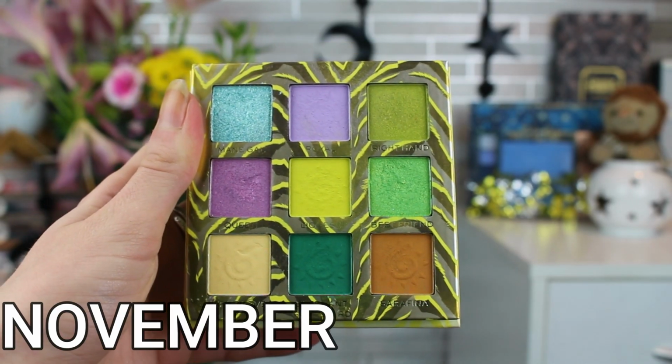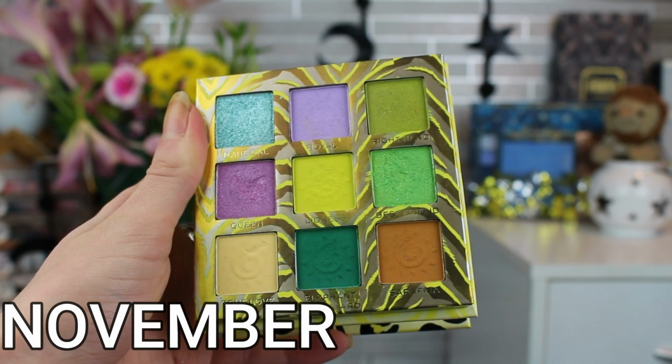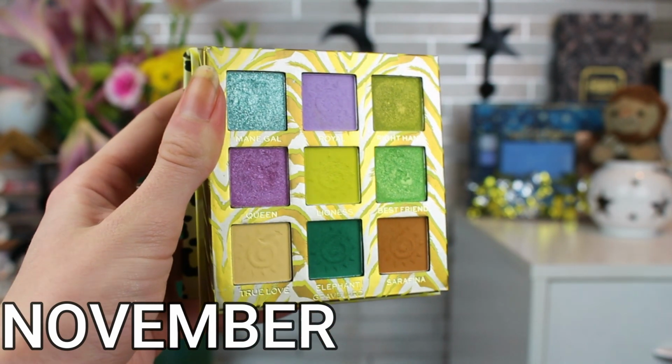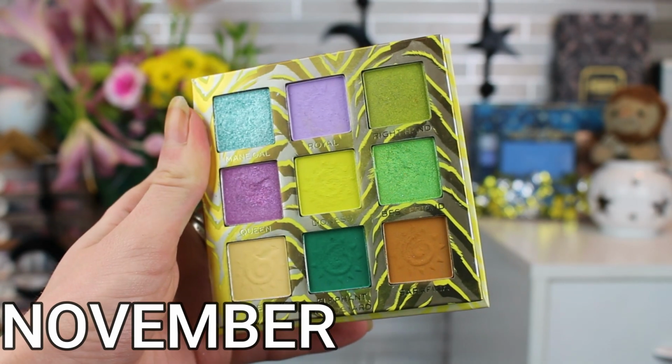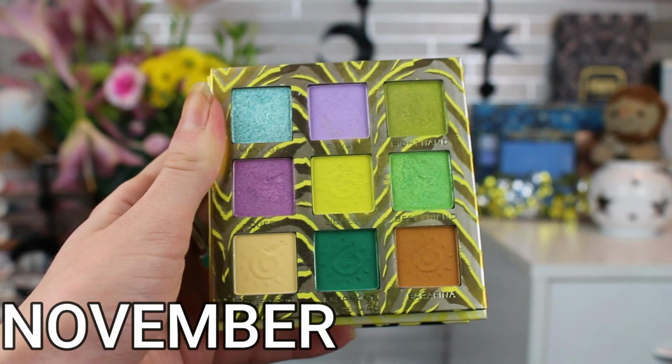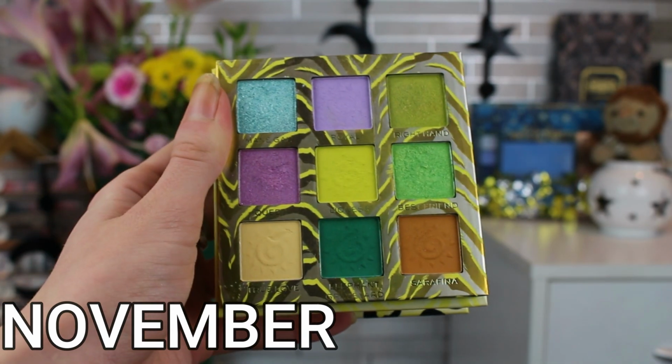And this is what it looks like today. I'm not sure if you're going to be able to see any specific progress, but I have used this 2 times and I've done 2 looks with this, which I'm very, very happy with. I have played around with the greens and the purples. So yeah, I'm slowly making my mind up on this palette. It is such a beautiful color story. I really do enjoy the color story.